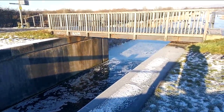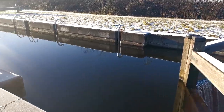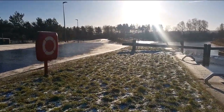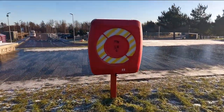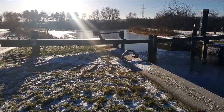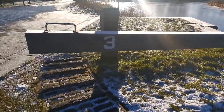So this is part of the Union Canal. See the Kelpies down there in the distance. So this is the canal lock system, which effectively allows a boat to move up or downhill. Got the life raft over here. In case someone falls in, you'll be alright with that. Hopefully. Yeah, so you've got the lock system here. It just allows, for those that don't know, the water between the two gates to raise or lower, and it allows boats to continue moving.